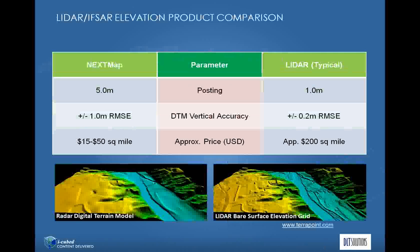To give you a price and performance comparison on the two. The way we present IFSAR in our NEXTMap product, we're looking at a 5-meter posting for both the surface model and the terrain model. LIDAR can vary, but a fairly typical representation of that is 1-meter postings. We have a 1-meter vertical accuracy with the NEXTMap product. LIDAR is typically around 0.2 of a meter in terms of the vertical accuracy, although that can vary up somewhat and down a little bit.